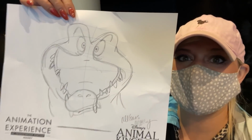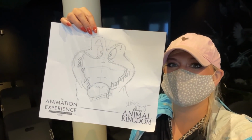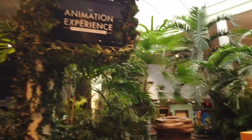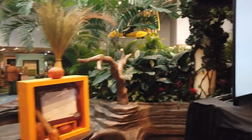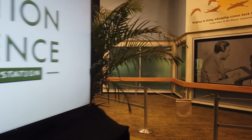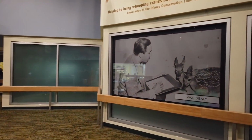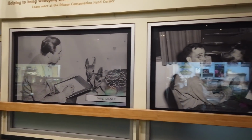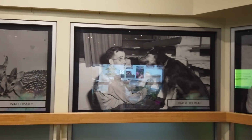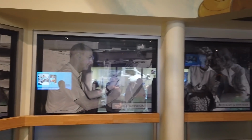I drew TikTok Croc. Not well, but I did it. I think the animation experience is really fun and an underrated treat at the Animal Kingdom. Some of you may remember doing this over at Hollywood Studios, but it's a nice, relaxing 25-minute or so experience. And the idea is that Walt Disney and his original animators used to bring in live animals, and they still to this day use the animals here to make animals for things such as the live-action Lion King.